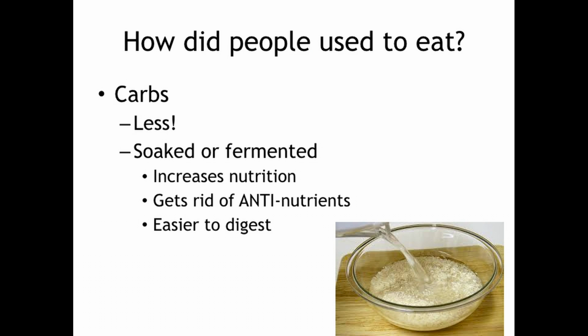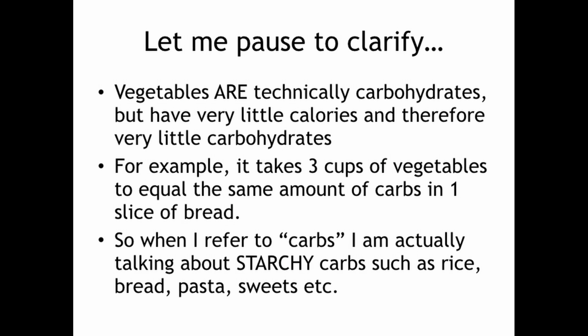Okay. Next thing about how people used to eat. I'm just going to break it down with the 3 food groups to end this and talk about how they ate each of the food groups. So for carbohydrates, they ate a lot less carbs than we did. The majority of their diet was not carbs like ours is. The dietary recommendations for America are that most of our calories come from carbs. And that's just not how it was back in the day. They ate a lot more vegetables than we do now, and less carbs.